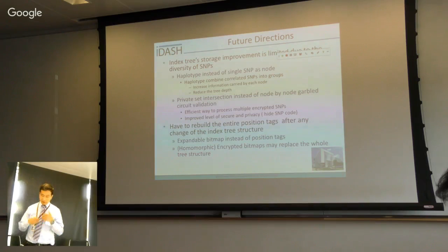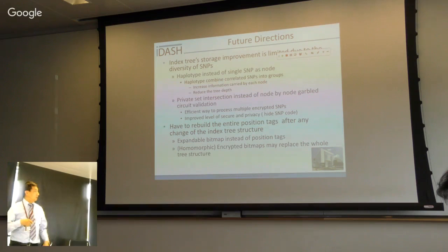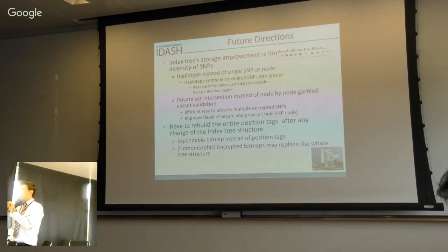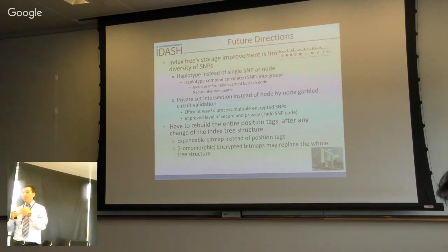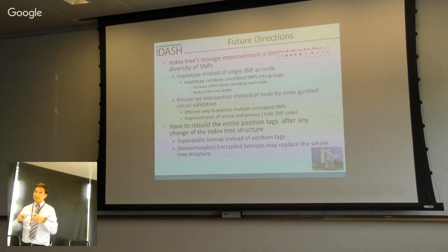Okay, I just want to mention that we found some problems, so we propose some improvements in the next phase. The first is that the index tree really depends on the diversity of the SNP data. So we propose to use haplotype to replace the SNP data. A haplotype is a kind of correlated combination of SNP data. In our preliminary design, one haplotype can convert 100 SNPs. By using haplotype data, we can reduce the depth of the tree and, at the same time, increase the information carried on a single node.